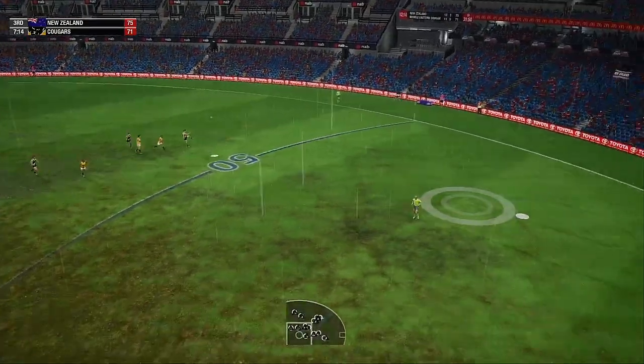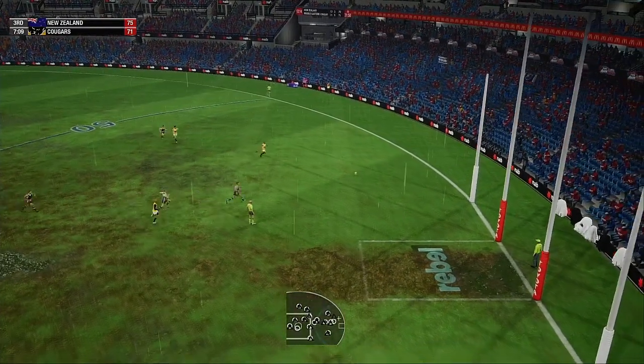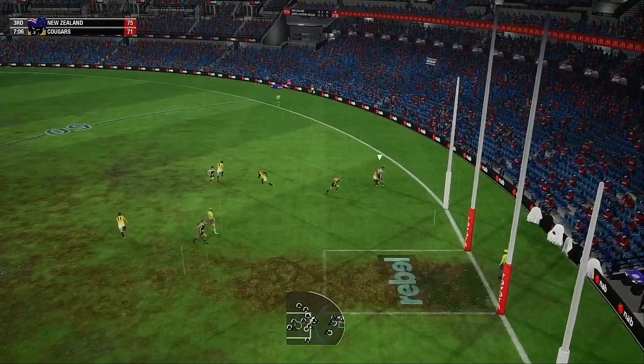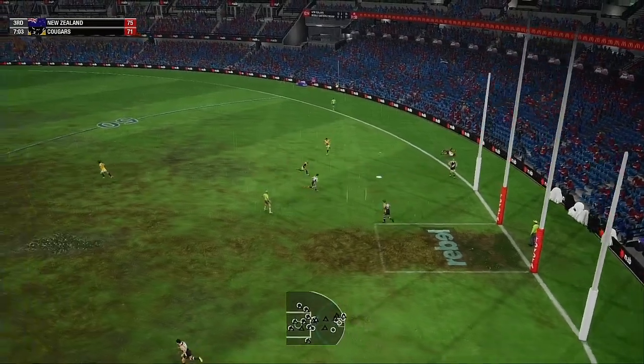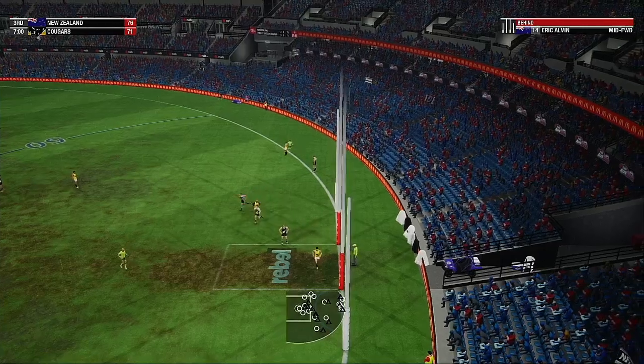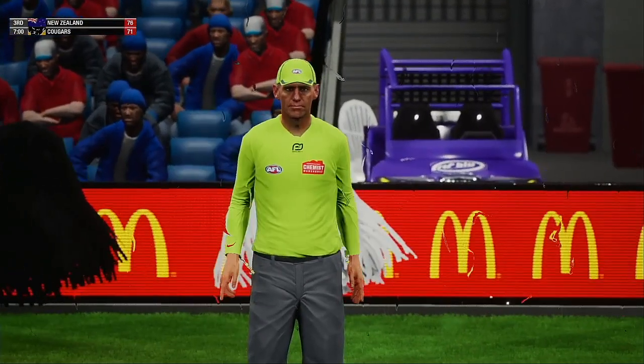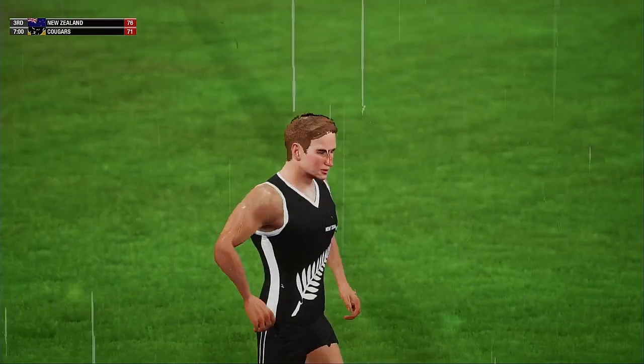He's getting a lot of the ball, Gaz. He seems to always be in the contest, Hutto. Interesting handball. Takes possession. He gives it a ride. New Zealand by 5 points.